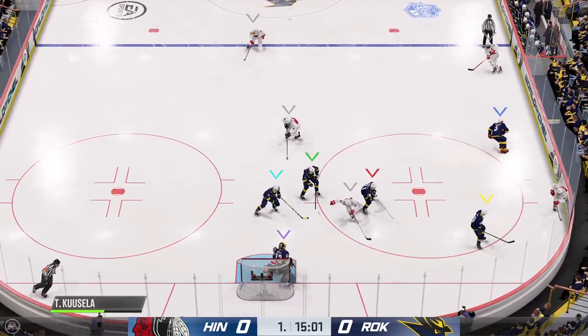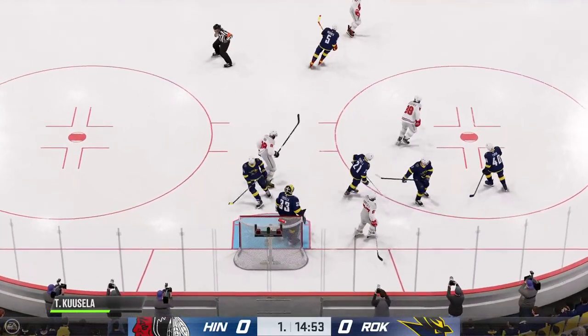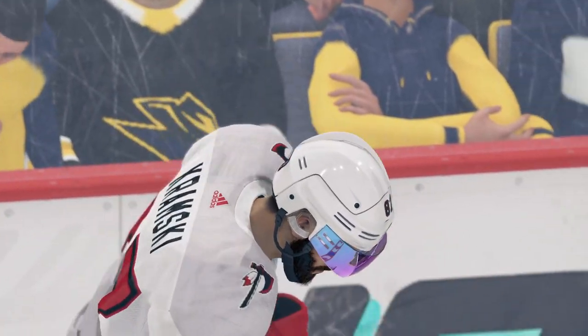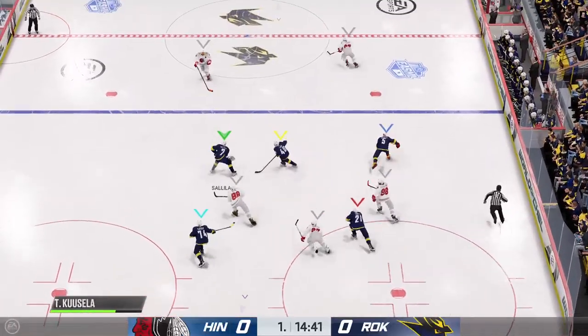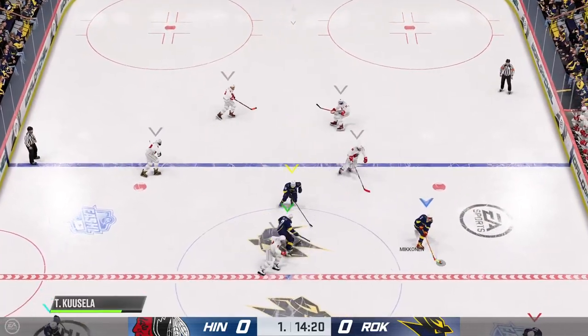With possession along the wall, and he's able to handle that one. We haven't even hit the midway mark of the period. We've still got zeros on the board. And a solid job tying up his opponent. The Rockies gain the zone.